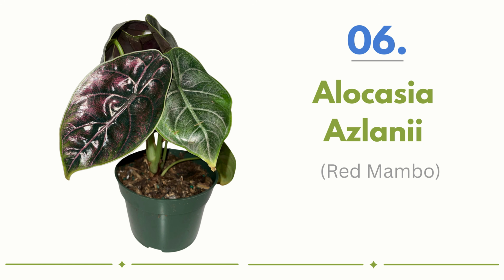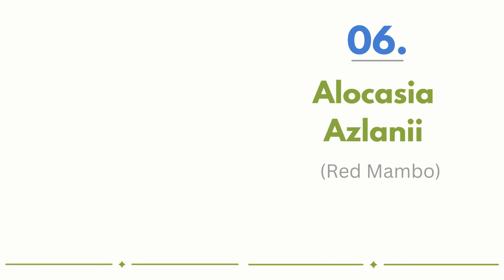Taking care of an Azlanii isn't for the faint of heart. You've got to keep it happy with consistent care, or those gorgeous leaves can turn on you real quick. But hey, if you can pull it off, this plant's a total showstopper. Worth every penny, assuming you've got that kind of penny.